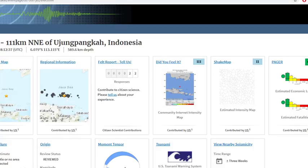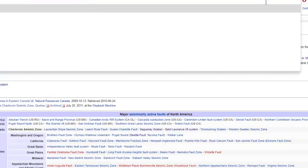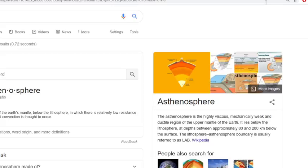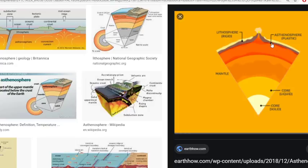Strike slip. Look at that. Indicative of strike slip rather than normal faulting, at 589.6 kilometers depth. That's in the subduction zone. This is the lithosphere. Wait, the asthenosphere. Yeah, sorry, the earthquake actually happened most likely in the asthenosphere. I think the subduction quake might even happen at the asthenosphere-mantle border.